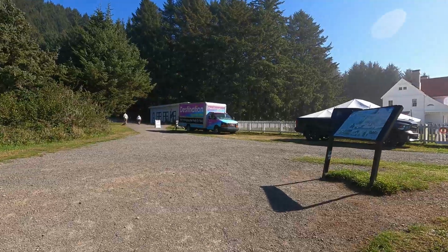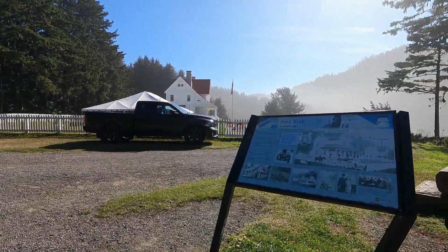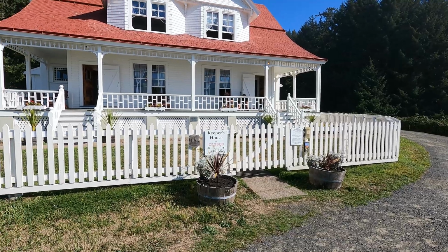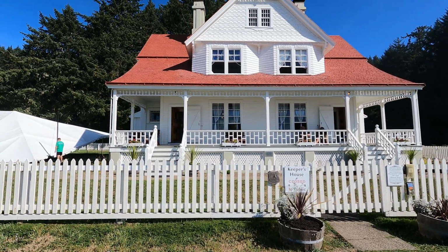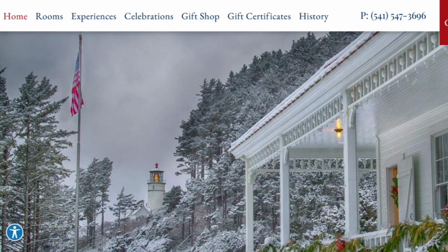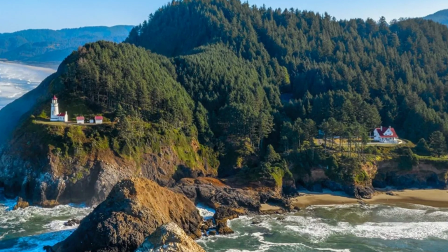We made it to the halfway point. The trail passes the former lightkeeper's house on the way up to the lighthouse. Built in 1893, the lightkeeper's house is one of the last remaining on the Pacific coast. Visitors can book a room with ocean views and imagine the life of a lightkeeper. The inn is operated by a concessionaire of the U.S. Forest Service. There's a link with information in this video's description.